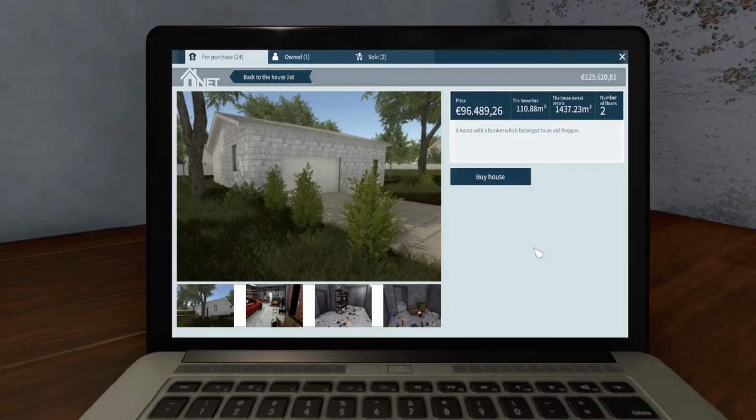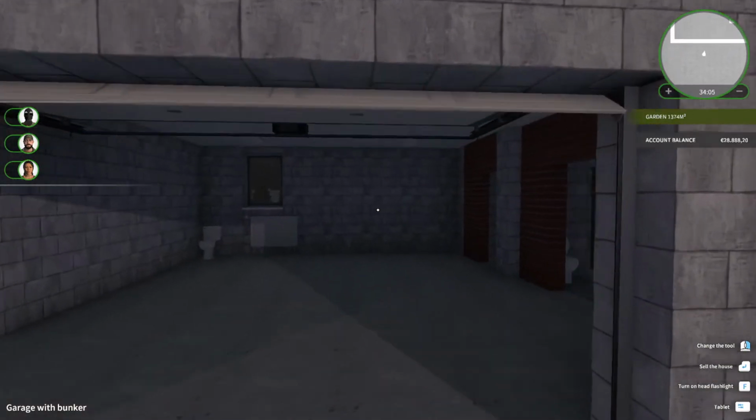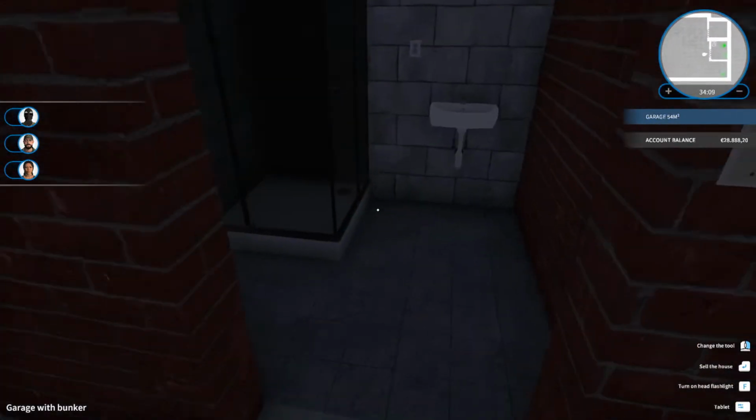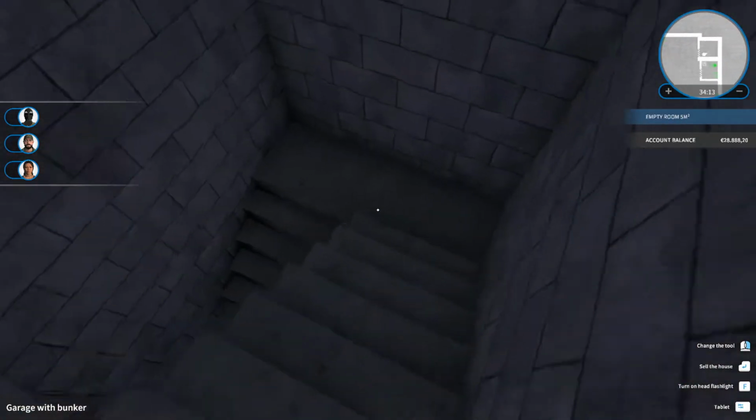So you see, this one has a bunker, so yeah, it's mine now. Yeah, let's do something beautiful. And I'm done. So I've put a toilet in here, nothing else, another toilet right there. I also made this bathroom fully done. There isn't a door, of course. There isn't a door here as well.